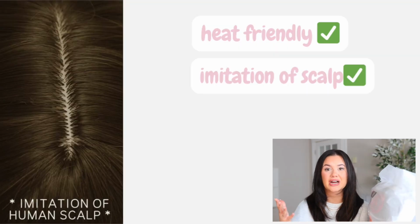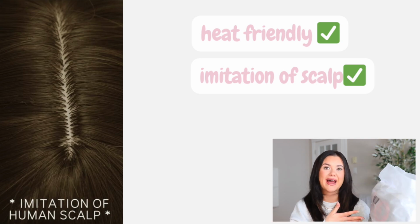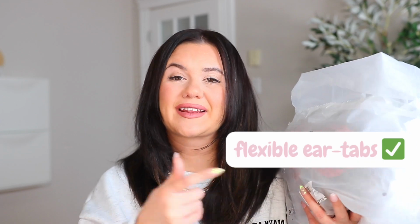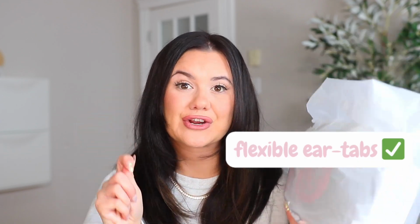But these SHEIN wigs have so many claims. They claim that they're heat friendly. They claim that it has an imitation of a scalp, which I've reviewed their wigs in the past and they really do, so I'm curious to see if these ones have it as well. They also claim that they have flexible ear tabs, so it's a secure fit and it's also super comfy to wear. They have one size fits all, so apparently this is supposed to fit every single head. We're gonna see how good these are and if that's actually true.